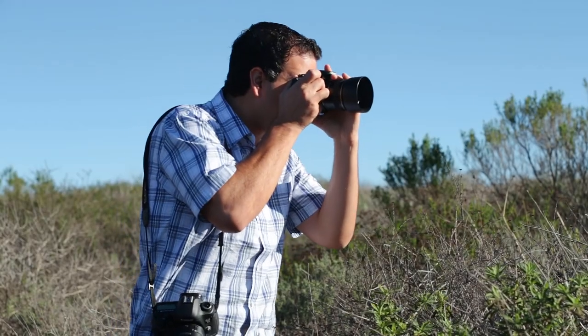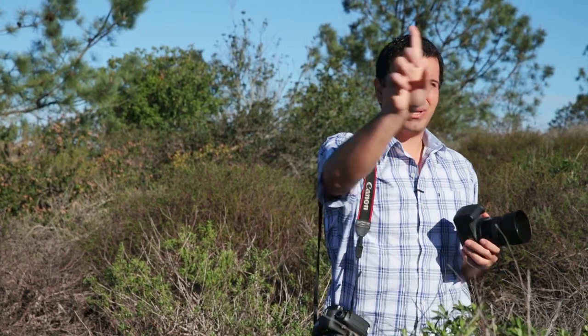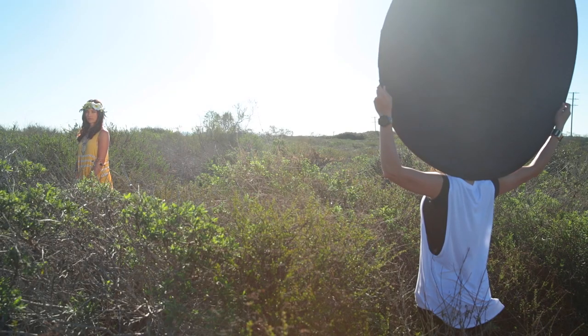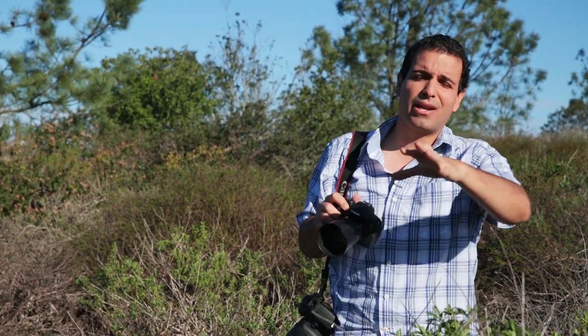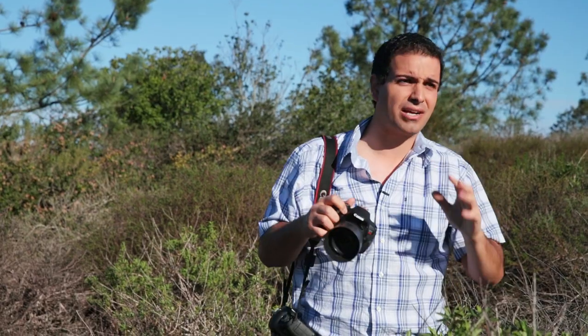Okay, so we're set up here, and Whitney, because the light is so directional, I'm gonna have you bring your chin just down and towards that reflector a little bit. There we go. Since the light is so directional off this side, I need to turn her chin into it a little bit so we don't get as much shadow coming across her face.